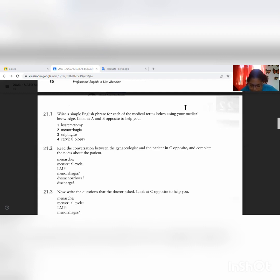21.4. Complete the case report. One word is needed. Twice. Look at B and C opposite to help you. A 45-year-old woman has been having heavy periods lasting for 8 days with the passage of clots.